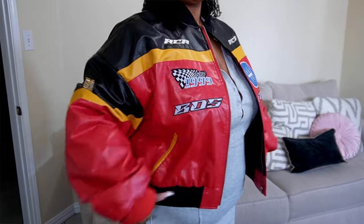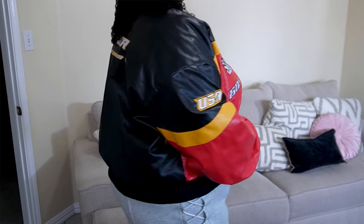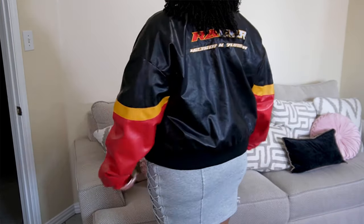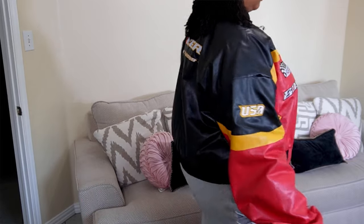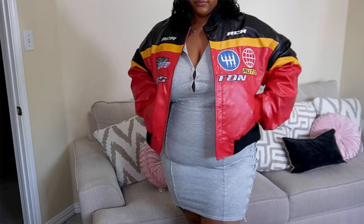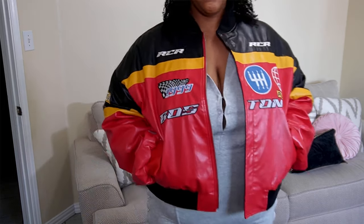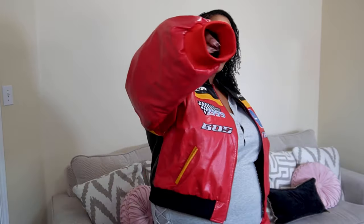You need it. And so here is my racer jacket from Fashion Nova. I absolutely love this jacket. It's very heavy and it's kind of hot right now, but that means it's going to keep us really warm in the winter time. But the pockets on them, they're not that deep. The arms are super, super, super big. It feels really good. It makes a little bit of noise, so be aware of that.